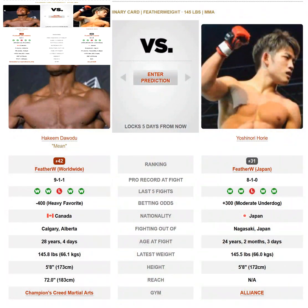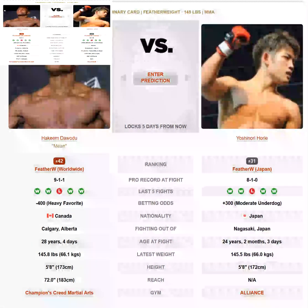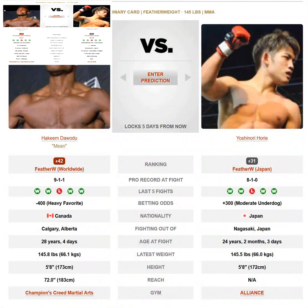I expect him to win the fight with good forward pressure, leg kicks, tighter combos in the pocket. I see him wearing down Horry and finishing him in the second or third round. So my pick's going to be Hakeem Dawodu via KO/TKO in this fight.